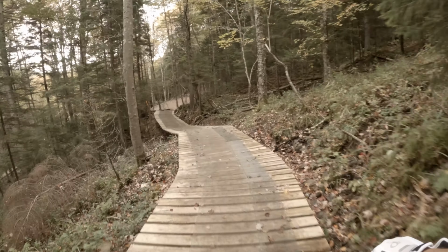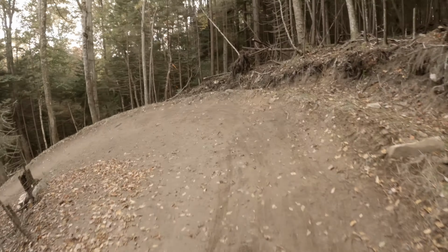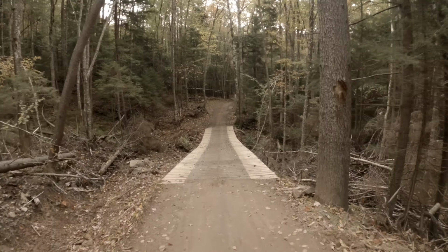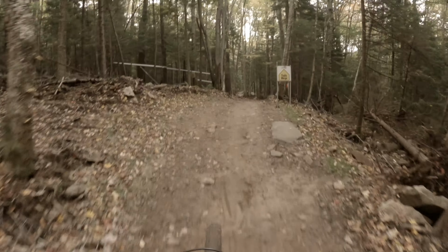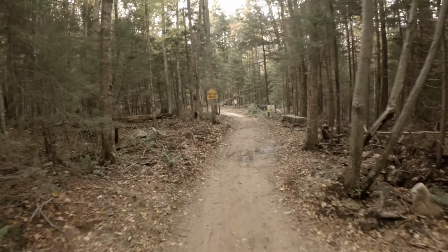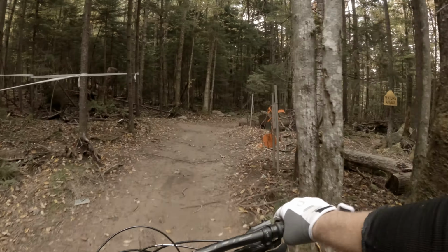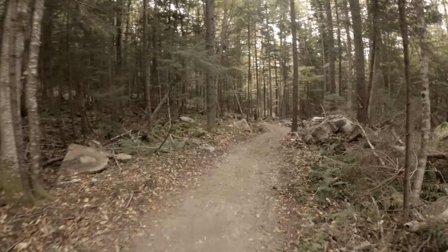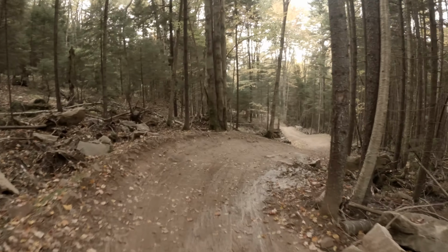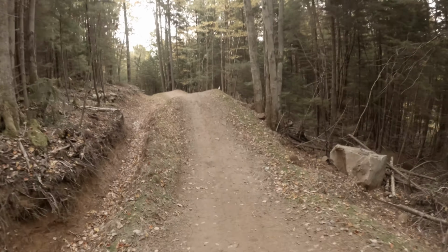Long bridge. This is the best berm on Dirt Beaver. So cool. This is a really fast section. Not for me, but for everybody else. The rest of the trail finishes out here with a nice long flowy section where you can really get comfortable and get some speed once you're familiar with it.